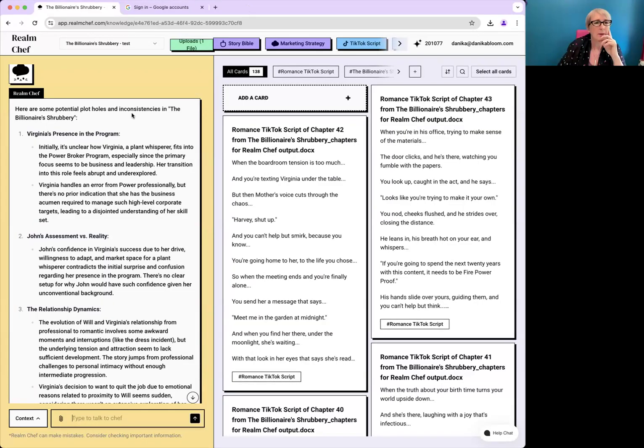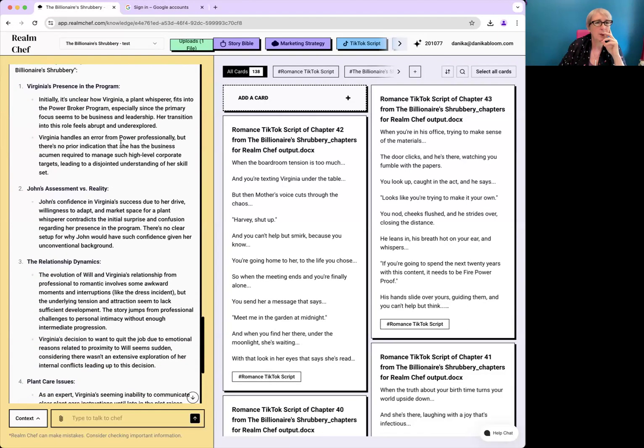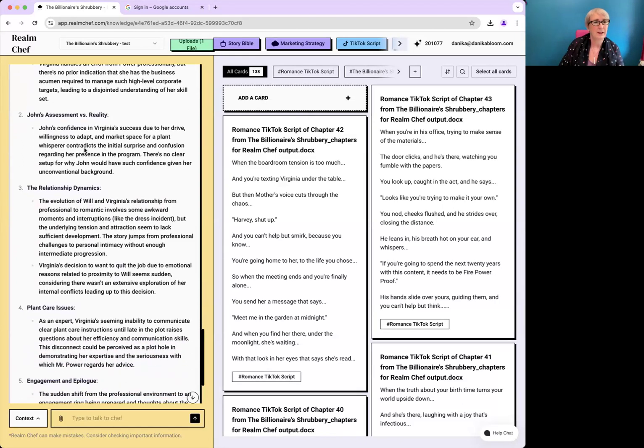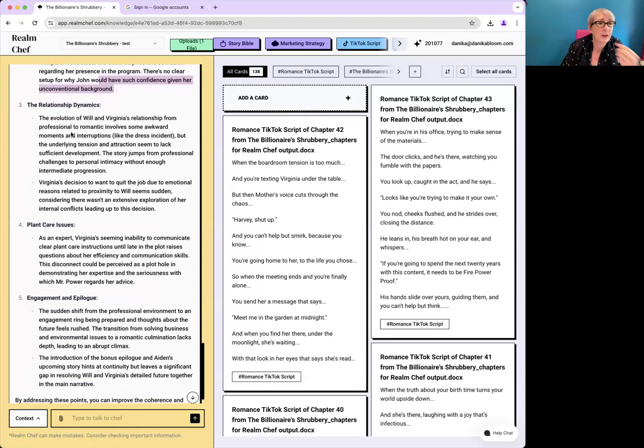Colette, I just asked it, what are plot holes in The Billionaire's Shrubbery? So it gave me some ideas. Her transition into this role feels abrupt and underexplored. She handles an error professionally, but there's no indication she has the business acumen required to manage that. Fair enough. John is her coach. There's no clear setup why John has such confidence given her unconventional background. These are all true. These are all factual. There is no evidence for that.